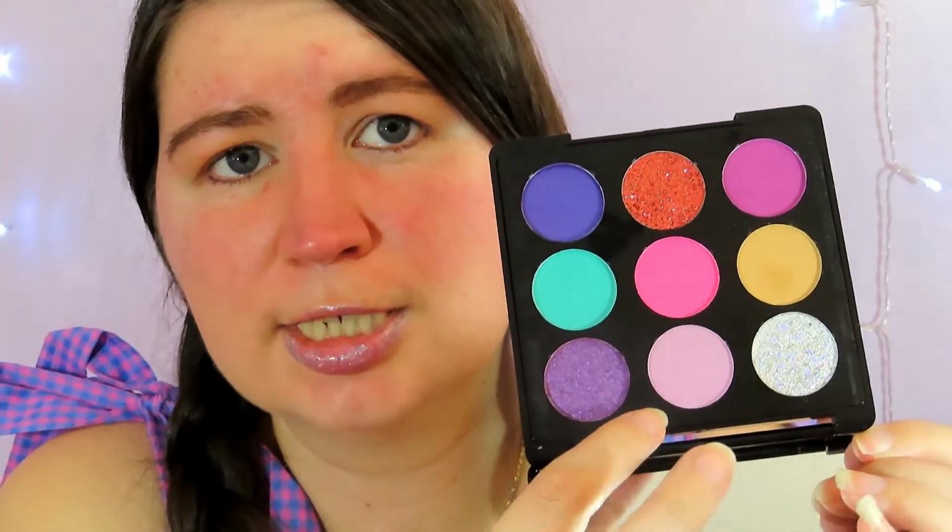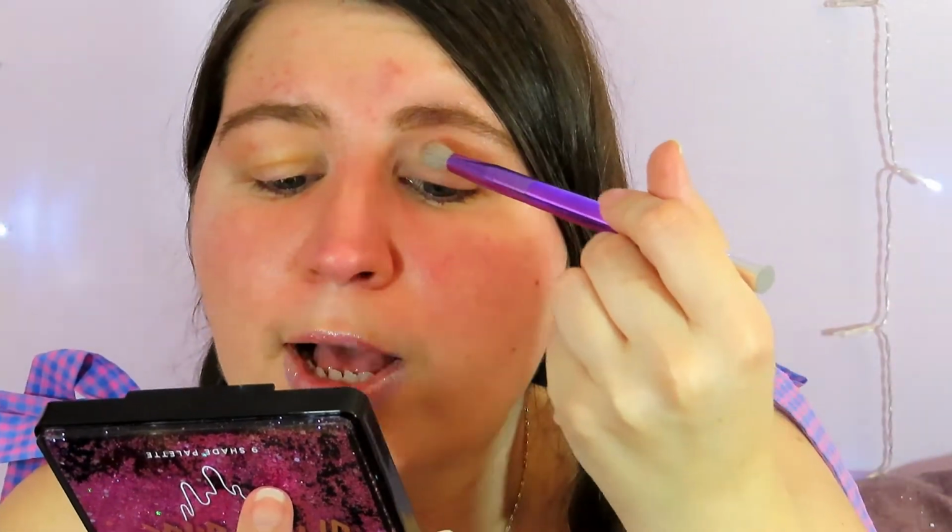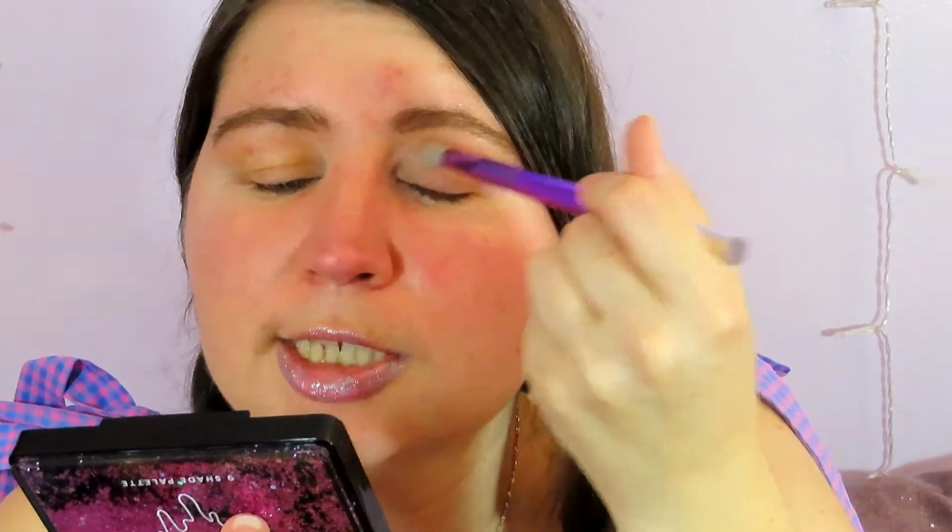Moving along, I'm just going to take this lilac color down here, and I'm going to pop that into the crease. Okay, so you do get some kickback. Whoa. Like, hold on. Do you see that? I mean, it's a $10 palette, though. Like, come on now. Let's be realistic here, you know? It's stuff like that's gonna happen.